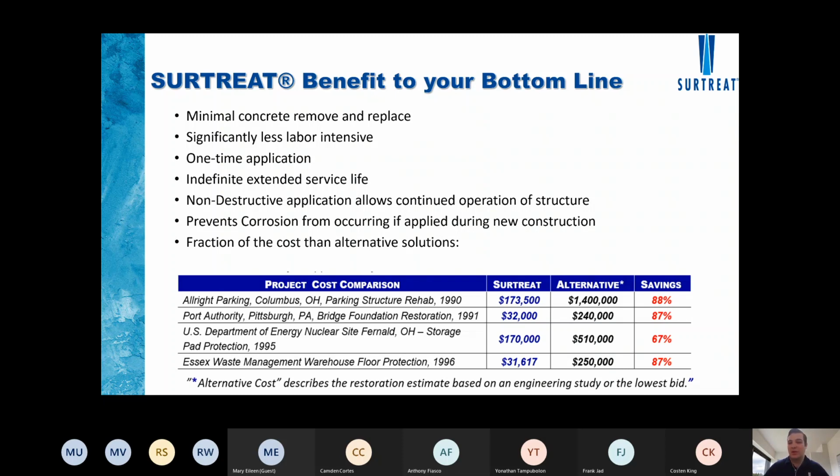Our non-destructive application allows for continued operation of the structure, which is one of the main things that the New Jersey DOT liked about our systems. You don't have to close the whole bridge. We can work at night, close half a lane, and install our solution with minimum disruption. And it's a fraction of the cost of the alternative solution. Over the years on all these projects, we've been able to provide savings of 60 to 80% based on the engineered solution that was initially prescribed.